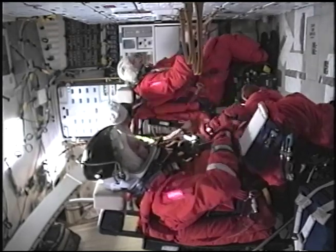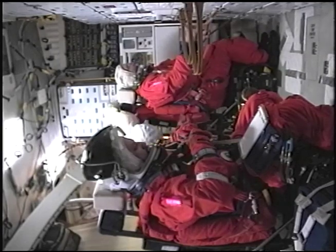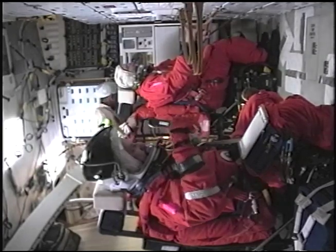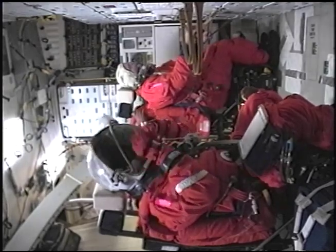You'll notice there's a lot of jostling around as George tries to get Jim set exactly in the right spot, because once he's got the straps on, it's very difficult to move his body around, so we really want to get it right the first time.